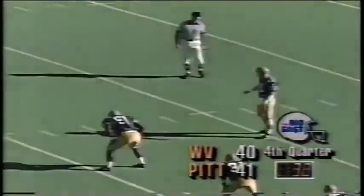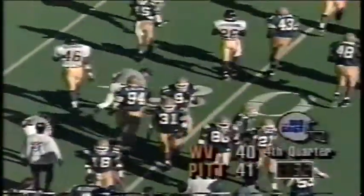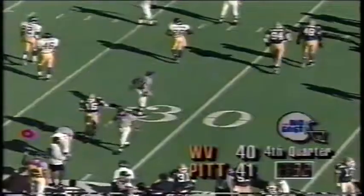Todd Barton. We'll kick it. This has been a magnificent contest. 41-40 Pitt. He booms it. 38 seconds. Vanderpool at the goal line. To the 10. Finds a hole. To the 27. That's a great return. That's a great return. Mountaineers have two timeouts remaining.